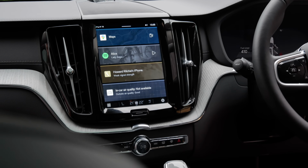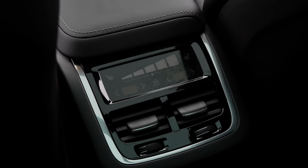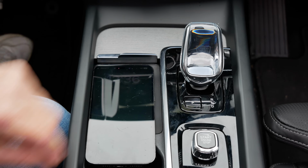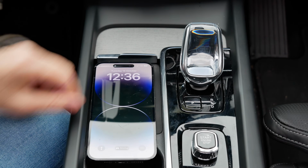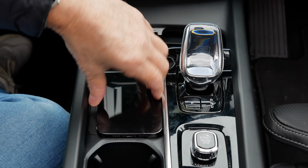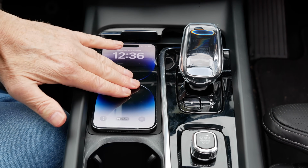And light headlining. One thing I'm not sure about is, because some of the other Volvos are better, this is where you charge your phone. Look. Why is that like that? Have I done this wrong? You can't actually, well, it does sit on there and charge, but it's not in there, look.